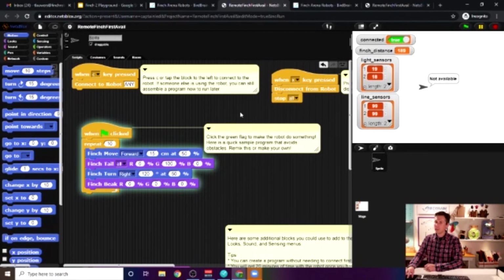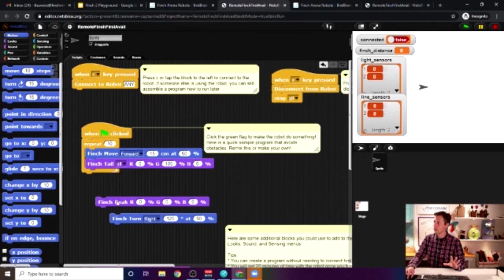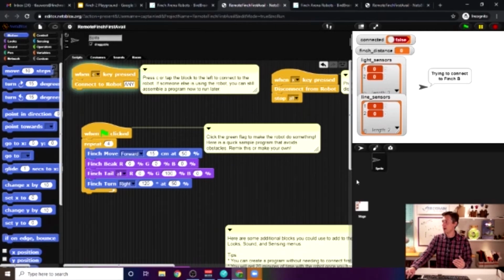So since there's more than 6 of you on the call, one thing that you can do is you can disconnect from the robot, and you can change the code even while you're disconnected. So you could create some new code, you know, and then you can reconnect to the robot, and you know, it'll take a second to find an available robot. C, D, E. Okay, they might all be taken already.